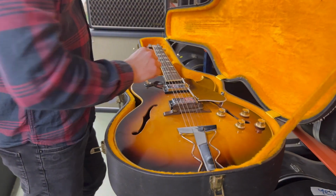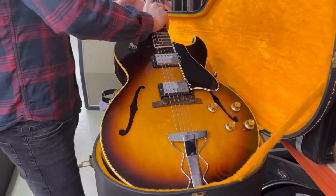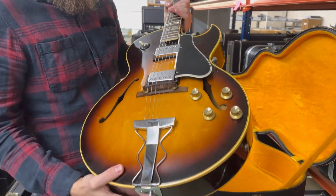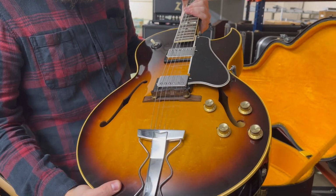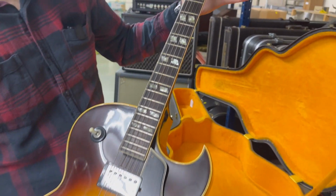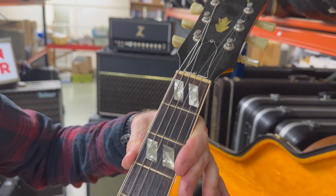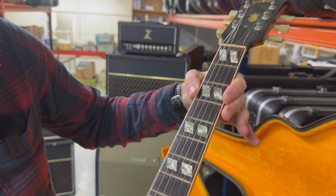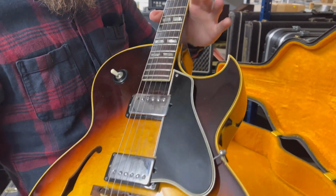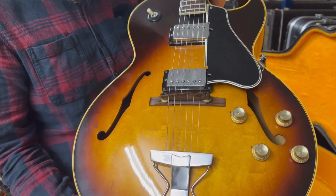And from the same collection, but this one is a nice example. So we saw the 50s 175, so this is a 60s 175, and this is from 1967. So you've got the skinnier nut, you've got the split parallelogram inlays, Indian rosewood board on this one, that transitioned out in about 65, 66 with Gibson.